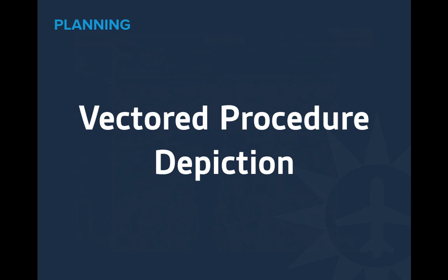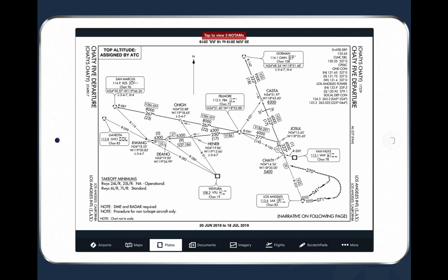Okay, related to improving how we visualize information, vectored procedure depiction has been changed a little bit in the application in the latest version. Just to set the stage for this, a vectored procedure is one where, instead of exclusively being predefined fixes, as a pilot you might need to expect vectors to a fix. This is an example of one out of LA. We can see that I should expect vectors departing to my first published waypoint on this procedure.